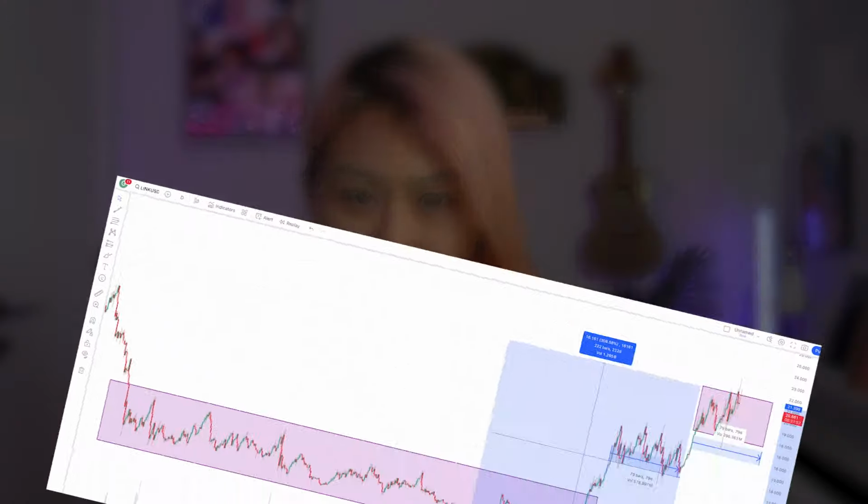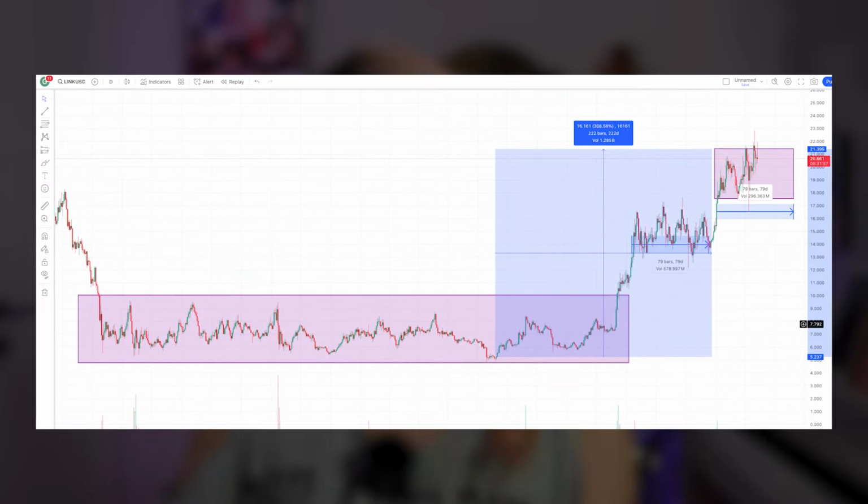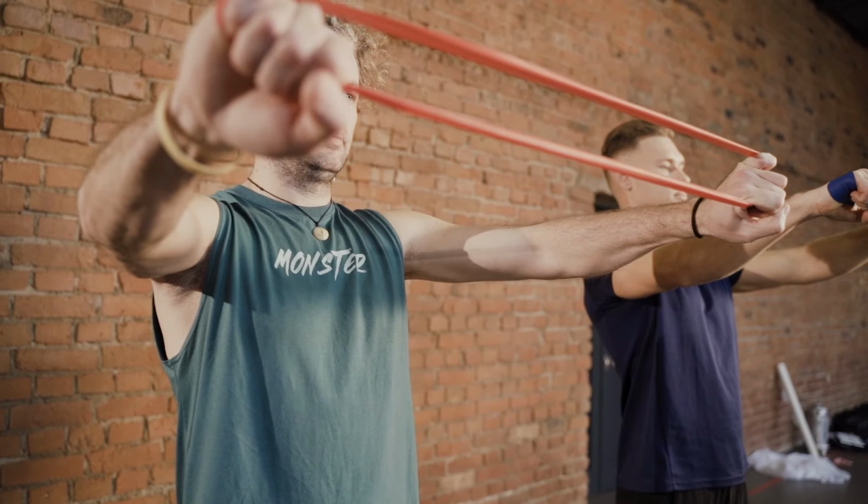But why do I suddenly want to make a Chainlink video now? Well, it's because Chainlink is doing the same thing it did before it 4x'd. We are kind of going sideways and building that momentum. Usually, the longer we stay in the sideways zone, the harder it will bounce. It's just like a string. The harder you pull it, the more power it stores and then bounces off.